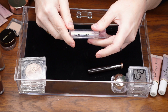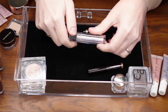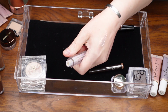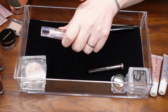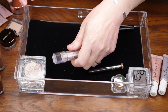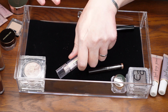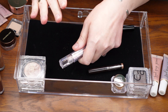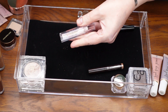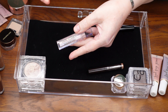This is an interesting multi-chrome from Danessa Myricks. This is the Twin Flames. This one is in the shade Lust, but it's hard to see. When you get it on the skin, this is one of those that looks kind of white, but once it flashes orange, it flashes pink, it has some gold to it, and you kind of need a mirror to see it on camera. But when it's just right, it is just insane. It almost looks like nothing and then boom, orangey pink or gold. I love this. It's kind of a weird product for me because I'm not as creative as Danessa is, but I actually really like this.